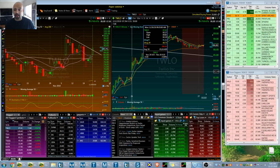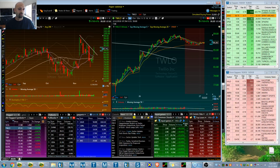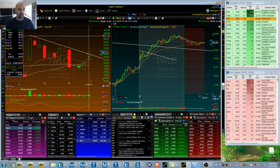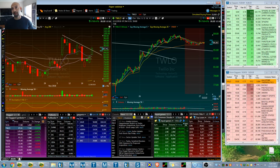Twilio, big range on it yesterday, 82 to 89. It moves really clean, right? Flag patterns and all that kind of fun stuff. I think this one's got more upside. You don't have any resistance up until the top of the Bollinger Band, which is like 97, 98. So you could have a nice 2-3 day run in this if the market holds up.